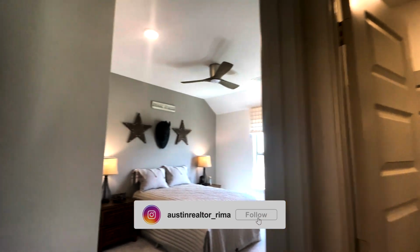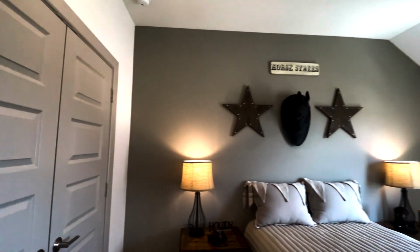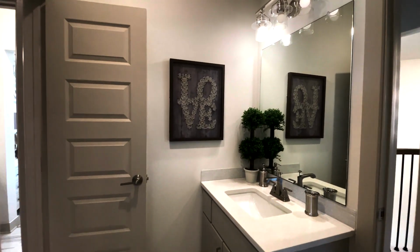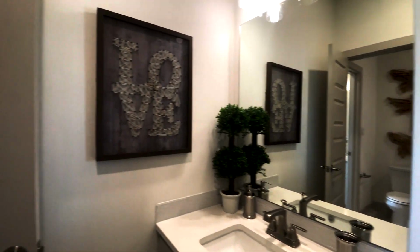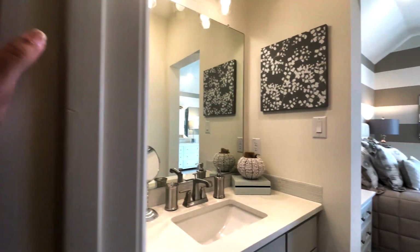And upstairs, they've got 2 bedrooms. Another closet. There is a door entrance from the front and also from the bedroom. This is a Jack and Jill bathroom, meaning 2 bedrooms are connected to get into this bathroom.